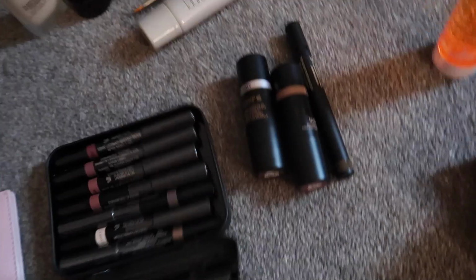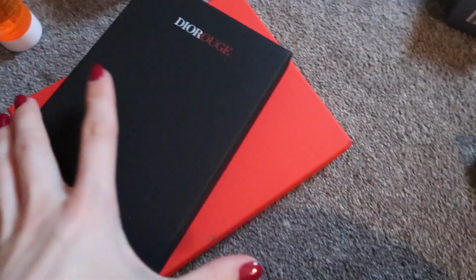Nudestix sent me a gorgeous little package of highlighter, contour stick, and in here eyeshadows and lip products and concealers. And yeah, really love this brand actually. Dior sent me their new Dior Rouge collection of lipsticks.